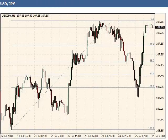The dollar-yen rose as better-than-expected U.S. reports on durable goods orders, consumer sentiment, and new home sales allowed traders to resume selling the yen against higher-yielding currencies as a carry trade. Data regarding overall household spending, the unemployment rate, and retail sales will be released on July 28th.